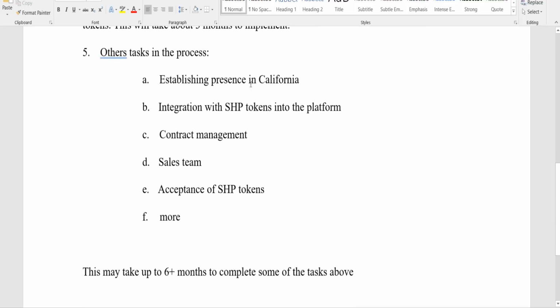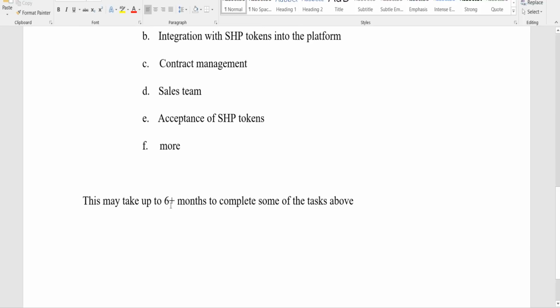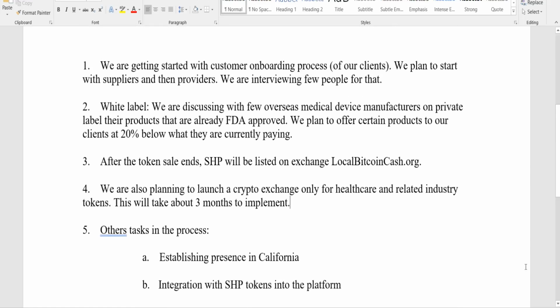They're establishing a presence in California because this company right now is East Coast based. Integration of SHP tokens into the platform itself. Contract management. They're implementing a new sales team, or growing the sales team I should say, pushing the acceptance of SHP tokens within their system and exterior, and of course more. Some of these are going to take 6+ months to complete, because these are a pretty broad range of things happening in the system, so it's not going to be like tomorrow or anything like that.